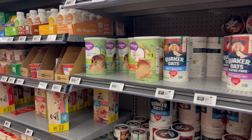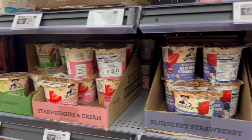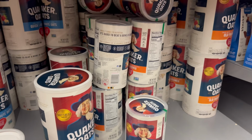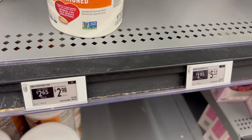Next up is oatmeal. We're going to be adding this to our beginner prepper pantry because it is high in fiber, which supports heart health, cholesterol management, and digestion. It's also a great source of complex carbs, plant-based protein, iron, magnesium, and more. It can be used for breakfast, baking, savory dishes, and fillers in recipes like meatloaf or energy bites.